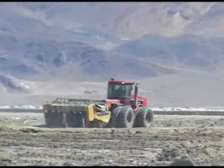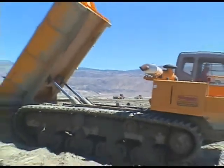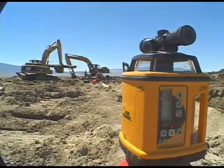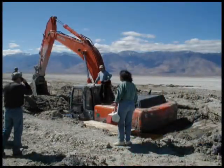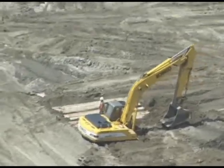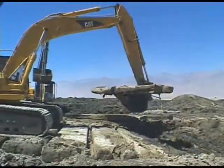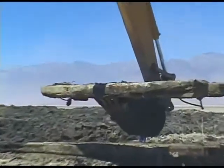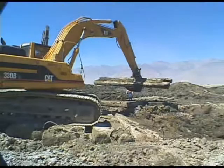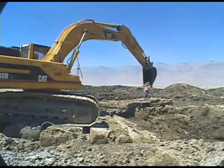Only low-ground pressure vehicles with wide tracks or balloon tires were able to operate in the wet areas. Standard tracks and tires sank and became hopelessly mired. The closer you got to the low points on the playa, the worse it became. Rubber mats and huge wooden beams were used to give sure footing for the tracked shovels digging in these areas. Every time a piece of heavy equipment moved, its footing had to be relocated.